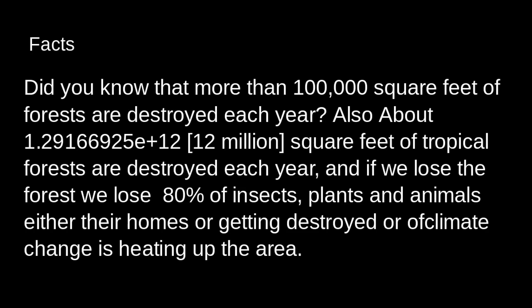And if we lose the forest, we lose 80% of insects, plants, and animals. Either their homes are getting destroyed, or climate change is heating up the area. We hope that you will take into consideration life on land.